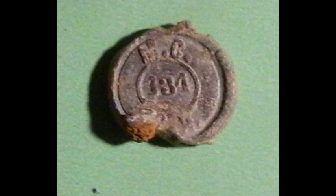Unlike wax seals that were used to secure and mark letters being sent, lead seals were used to apply an embossed seal to boxes, bales, and even boxcar doors to make certain that they had not been tampered with.